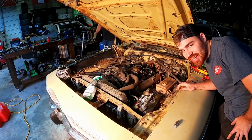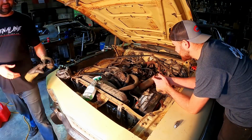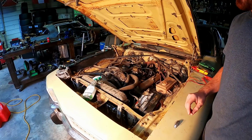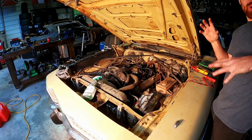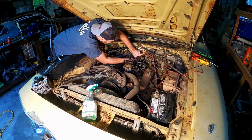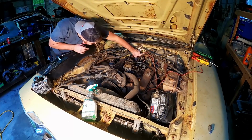I think she's gonna run. I mean, she turned over totally fine right there. Yeah, it spins over pretty easy by hand too. Didn't make any weird, loud noises. No. Do we want to stick the vacuum cleaner down its throat real quick? We probably should.